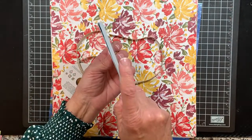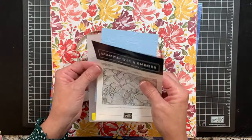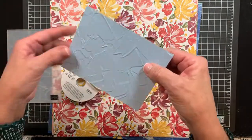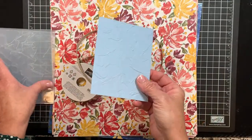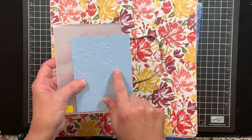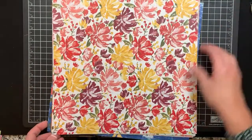Now, this is a 3D embossing folder, so it's thicker than your typical embossing folder because you are going to fall in love with what it does to the paper, which I've embossed for you so that you can see here. Can you see the dimension in this? Isn't this gorgeous? Beautiful, beautiful. And I can see lots and lots of uses for this. This again is called the Painted Texture 3D embossing folder. We've got that beautiful ribbon that coordinates with that designer series paper.